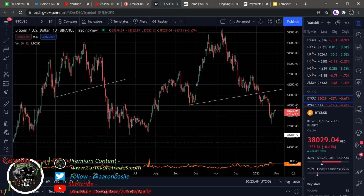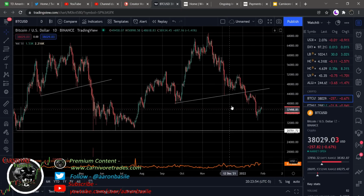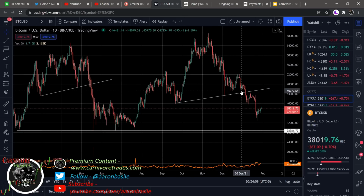So if this head and shoulders pattern plays out, I think I have it running down to about 17 or so thousand, which I know seems like a long way away, but Bitcoin has had 80, 90% drawdowns in the past. So it's not really far-fetched to think that it can happen again, especially when you have a technical pattern that suggests that's exactly where it is going.